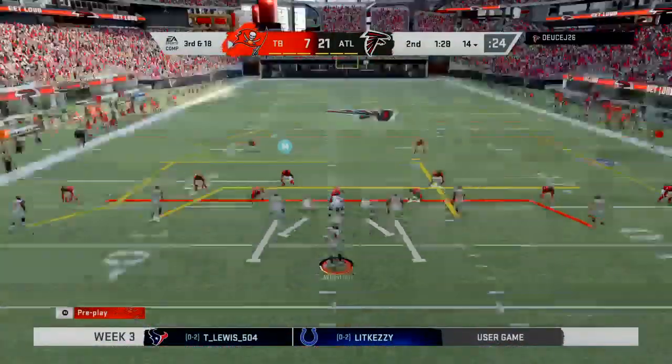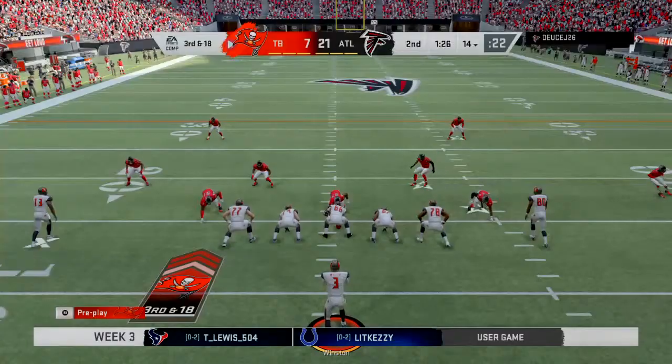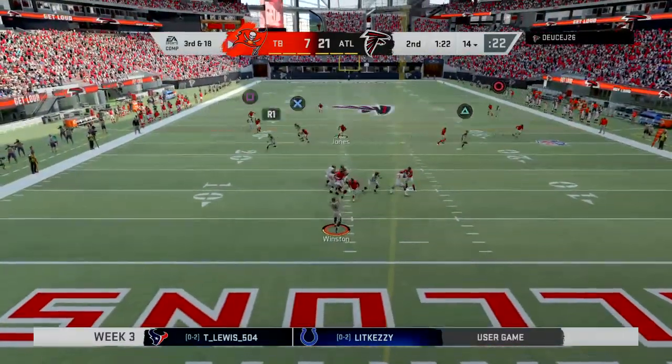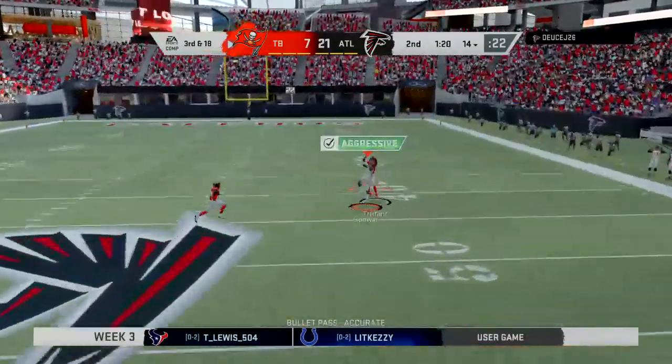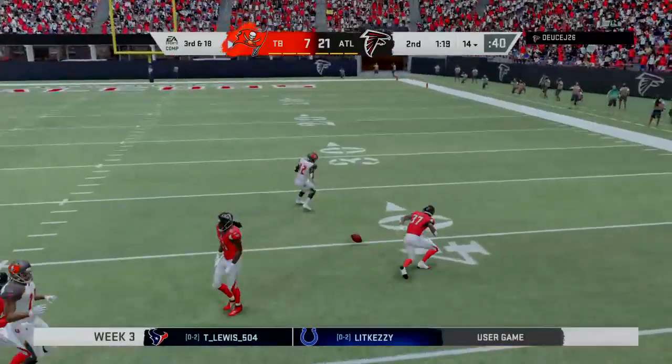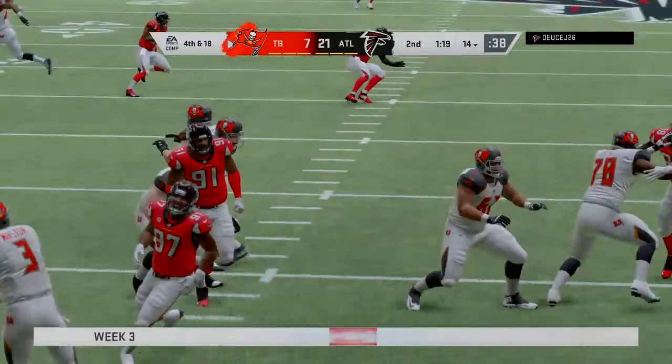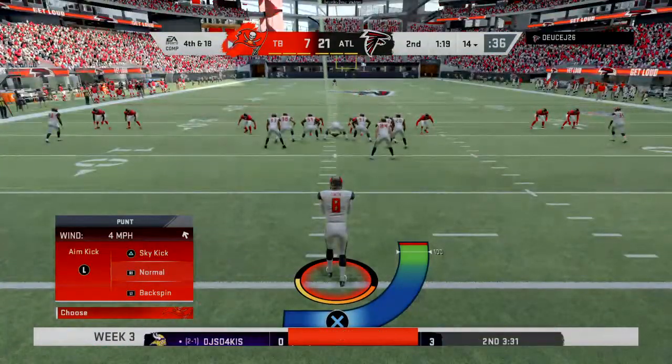Winston needing a big play after the sack as he leads the Bucs up on 3rd and long. To throw is Winston. He'll rifle this one deep right side, and unable to connect. Incomplete. Now give them credit. They took their shot, but it's going to bring up 4th down.